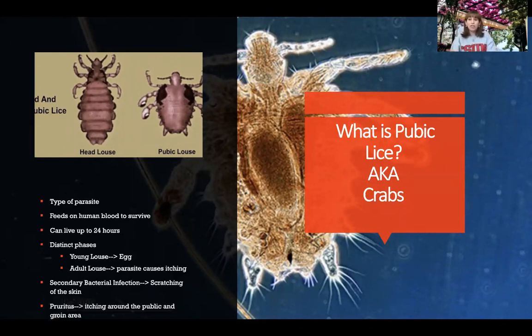Now, if it fails to feed off of human blood, it's going to take about 1 to 2 days until it dies off. It has about 2 phases, which is the young lice, which is the egg nits, and the adult lice, which is a parasite that causes itching. In the next few slides, we're going to get into the details of the growth of the pubic lice. But most importantly, it causes a secondary bacterial infection from scratching of the skin.